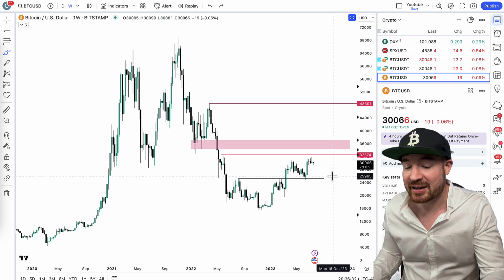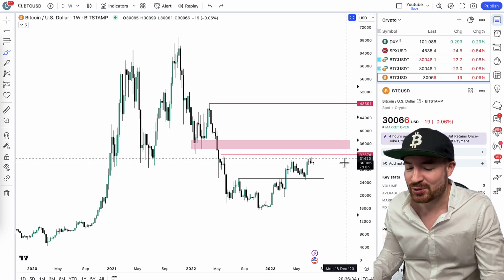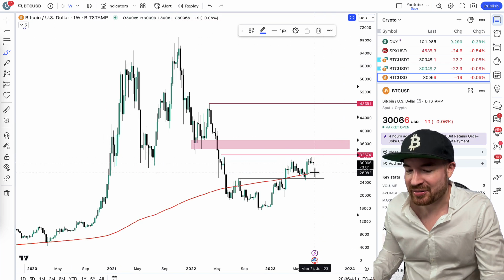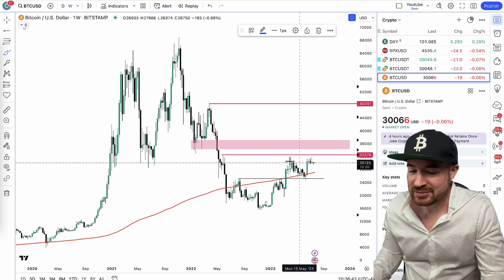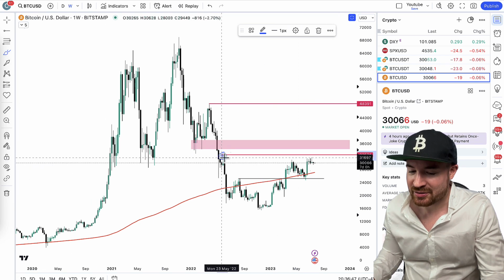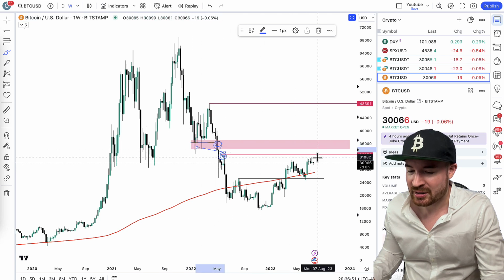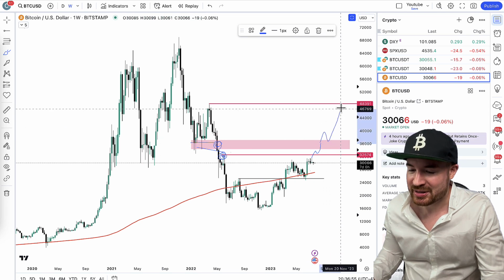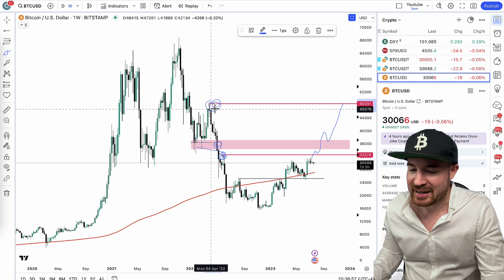Ideally, we want to stay above 27,000 because that's the 200-week moving average, which you can see over here. Ideally, we stay above there. That would be great. Then still, as I just showed you in the inverted chart, this is the target over here, this little wick. Then we have this fair value gap over here, the support over here. So we're looking at that, probably 35, 36. If we can flip this, we're probably looking at 48,000.